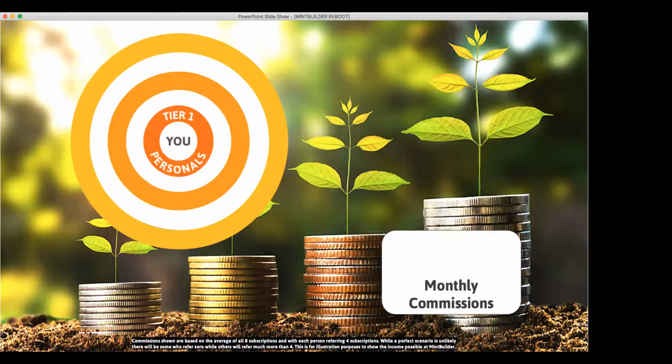So tier 1, okay, there's you and then there's your tier 1 personals. You can bring in 1 personal you can refer, you can bring in 2, you can bring in 10, you can bring in 1,000. There's no limit to how wide. Everybody you personally bring in is pulled up front line to you. They're on your first tier. All of your personals, they're near and dear to you because they are your personals. And they should be. So you're going to earn 10% on all of your personals' subscriptions.